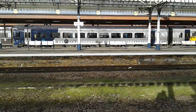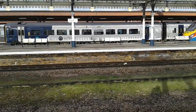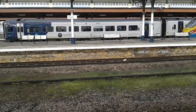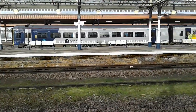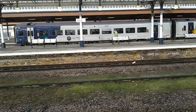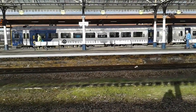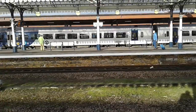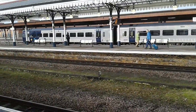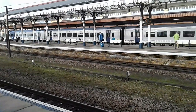Get it right. That should be going to Sheffield, if memory serves, but if you check the times when the wind decides to actually stop hounding me. And this is indeed running a service bound for Sheffield.